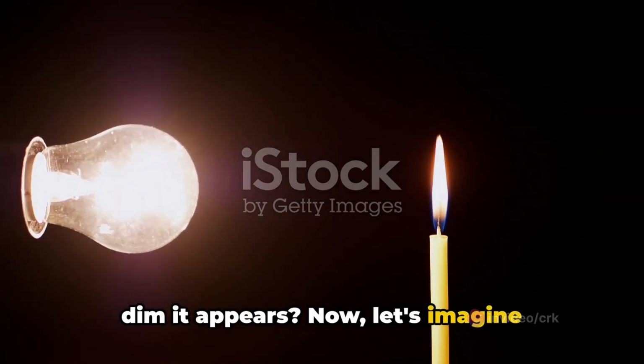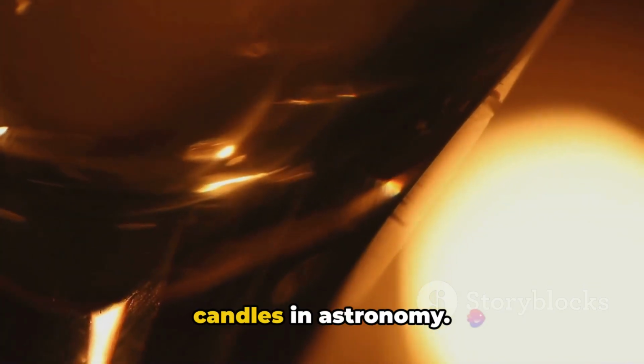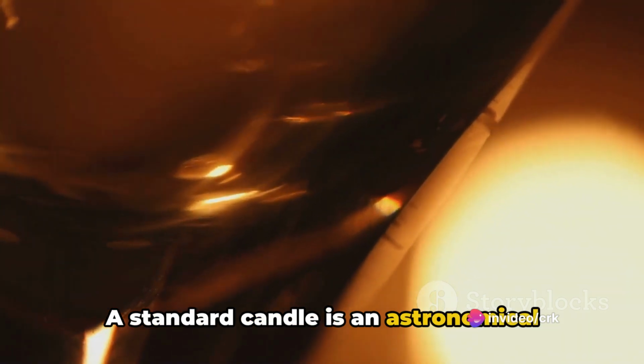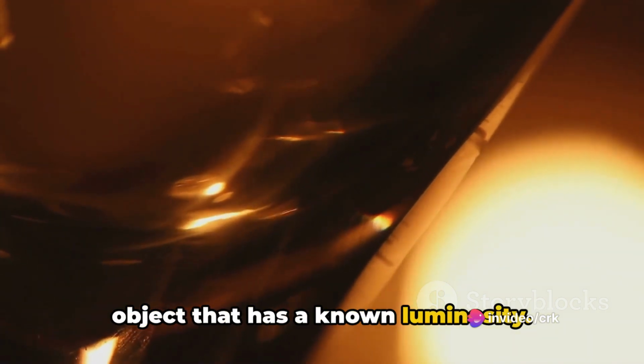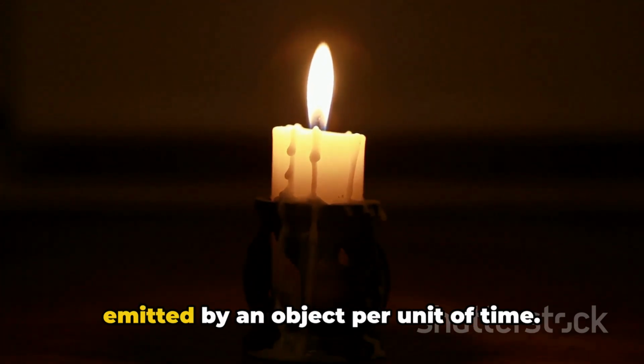Now, let's imagine something similar, but on a grander cosmic scale. Welcome to the concept of standard candles in astronomy. A standard candle is an astronomical object that has a known luminosity. Luminosity is the total amount of energy emitted by an object per unit of time.